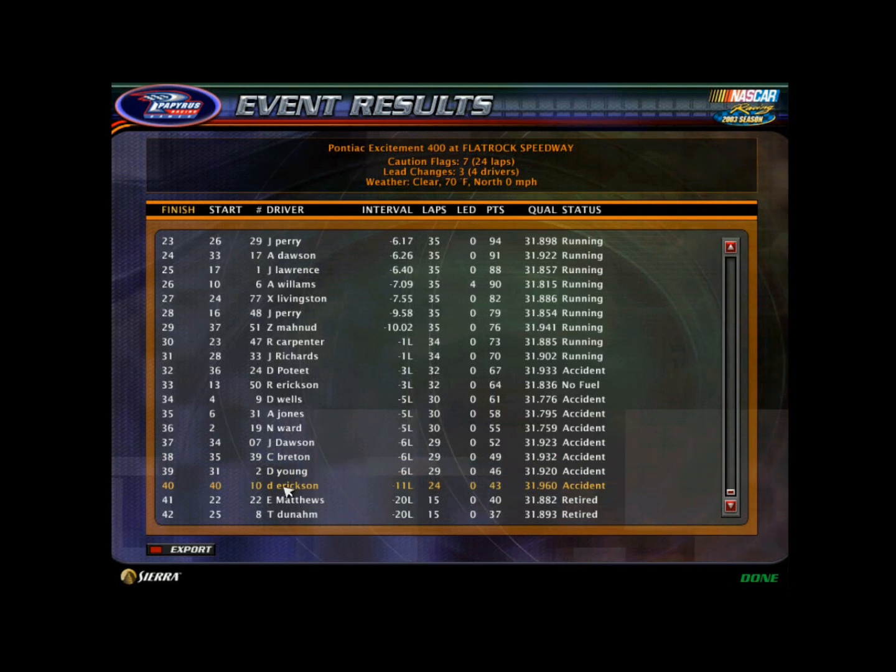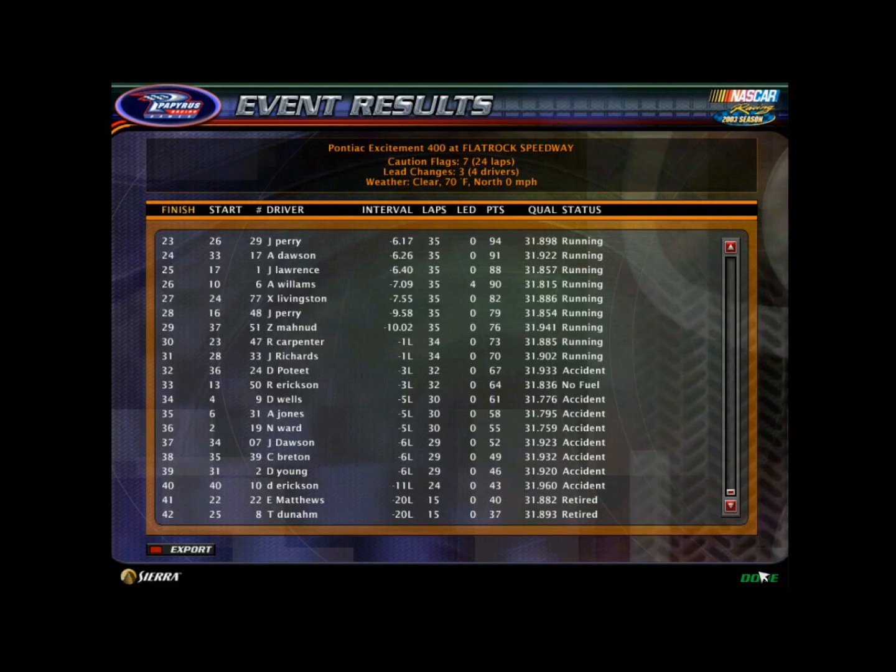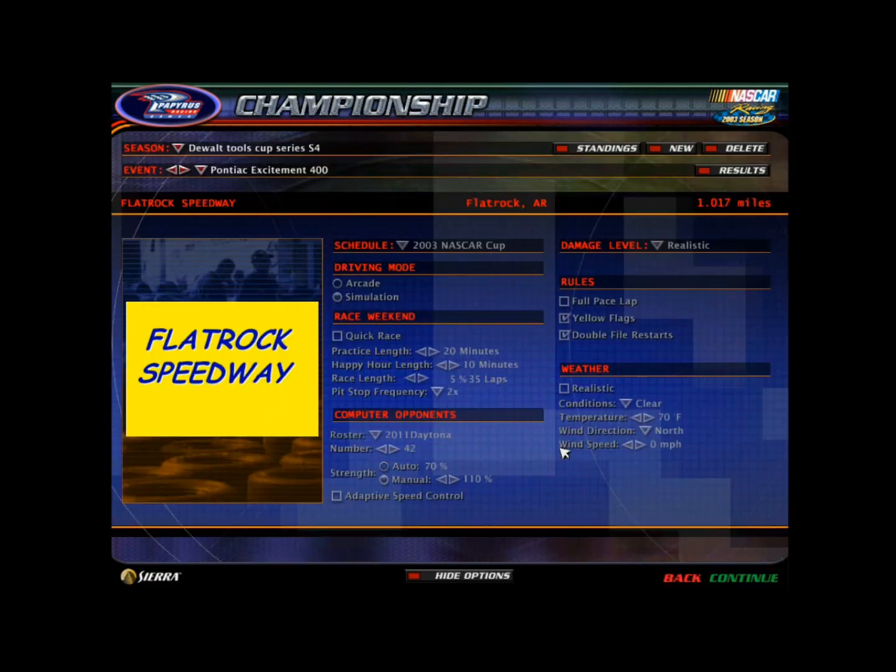Eric Matthews, Dakota Erickson, Dylan Young finishes 39th, but luckily he's locked in the All-Star race. Neither is Connor Breton, so a lot of good drivers are gonna be up for that fan vote. Let's see the standings here.